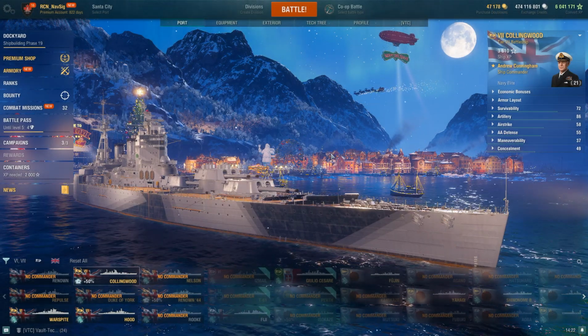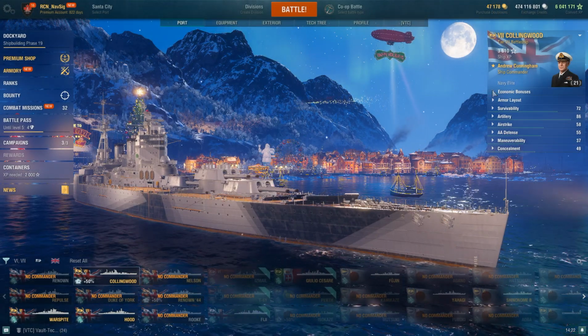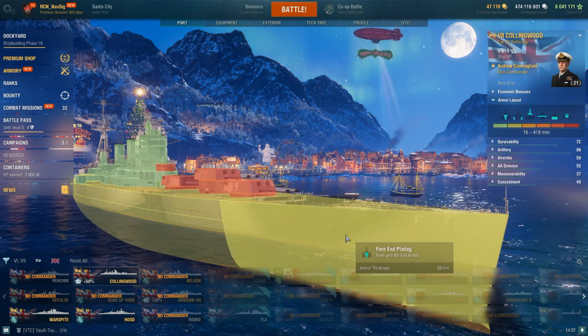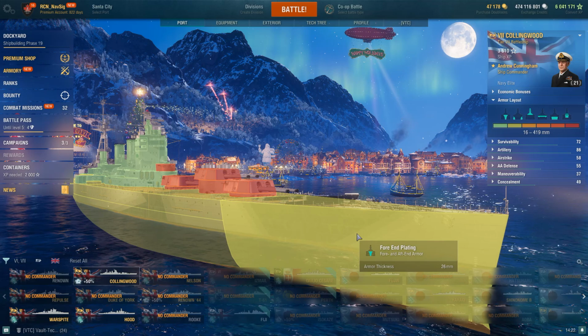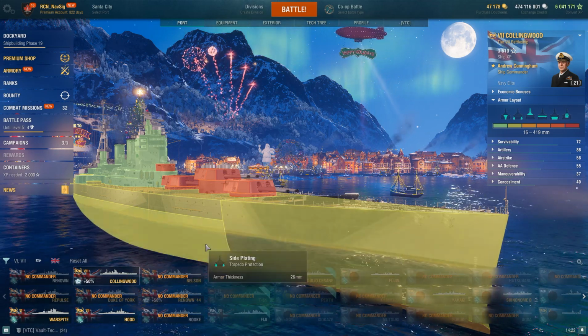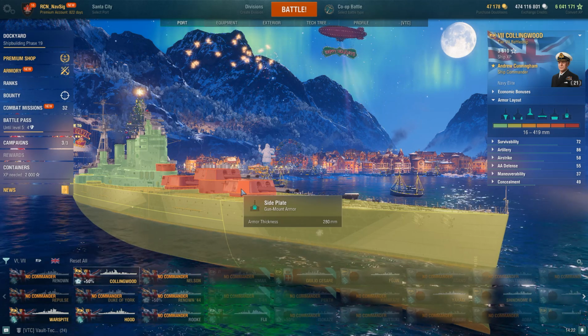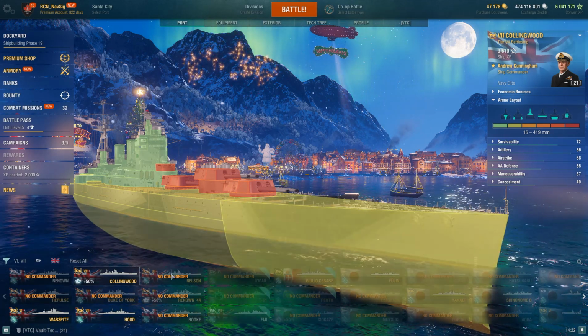All right, so here she is in the dock. Again, I'm not going through the art department. I'm not going to do the economic bonus. Here's the main problem. This is the tier 7, 26 mil. 26 mil can be penned by 372. She's 26 mil all around at tier 7, which means you're going to see some serious tier 9 battleships.